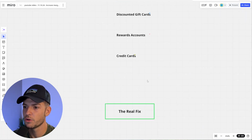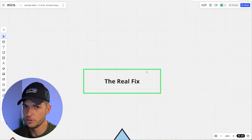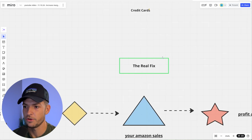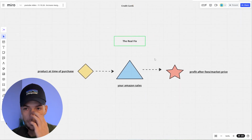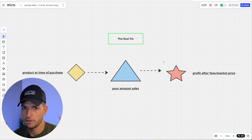But what about the real fix, right? Because that's a simple fix. You should already know that. But the real fix is really this, and it comes down to this little formula we got here. So products that you buy today, okay, you buy it today. It takes 2 weeks to get checked in.